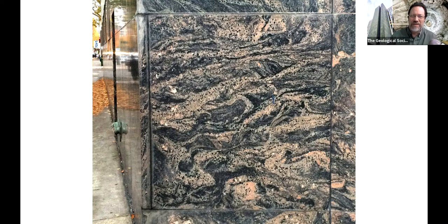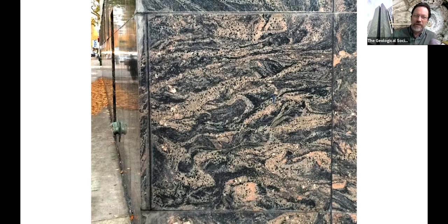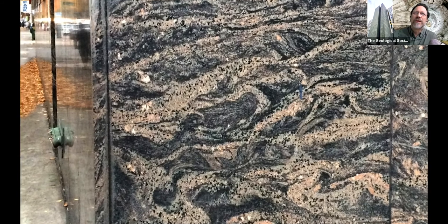And it's got a fascinating, wild texture that, again, it's just marvelous to me that you can walk down the street and see something that is, well, basically a quarter the age of the universe. That's a close-up. Yeah, look at that stuff.